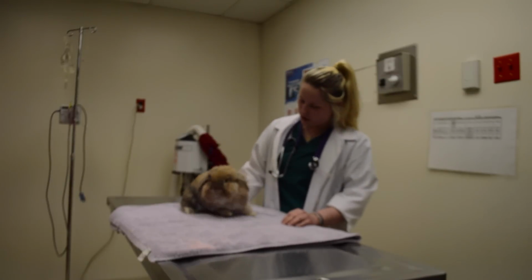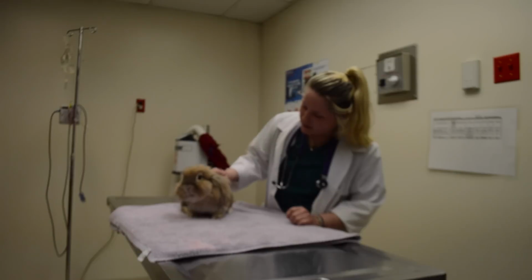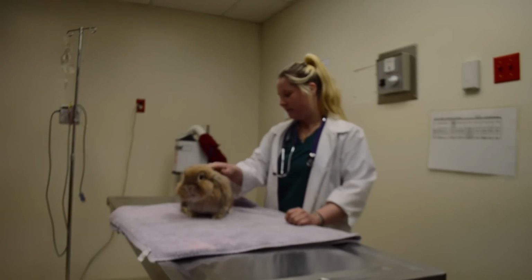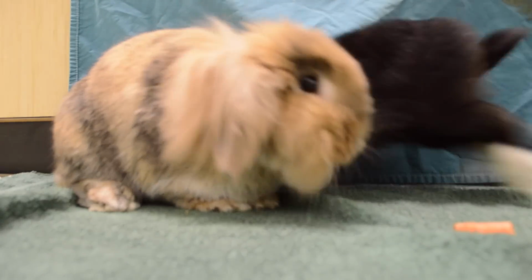So to me, it looks as though you have an abscess. This could have been from any type of puncture wound. In order to fix this, we're going to have to do surgery. Screw that, I'll just deal with it myself.